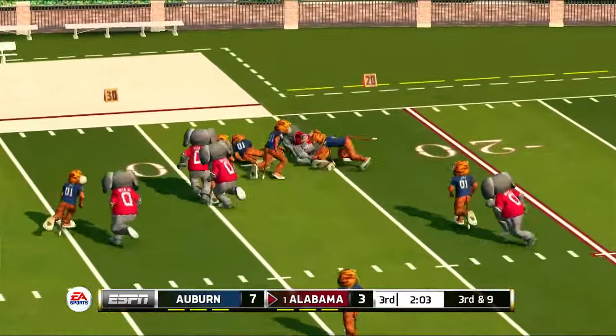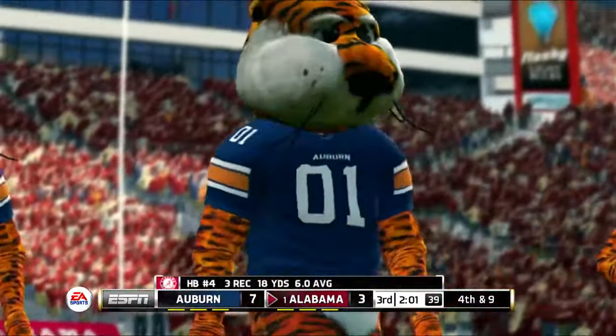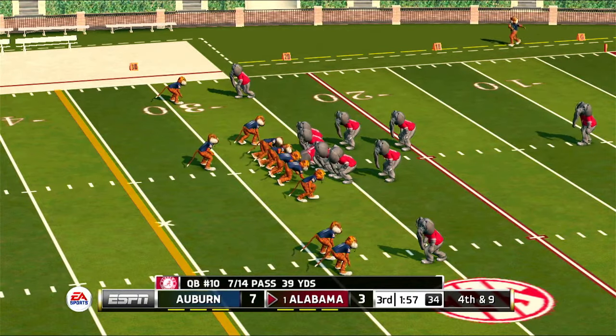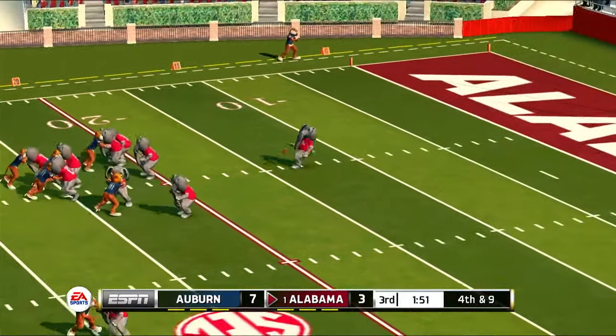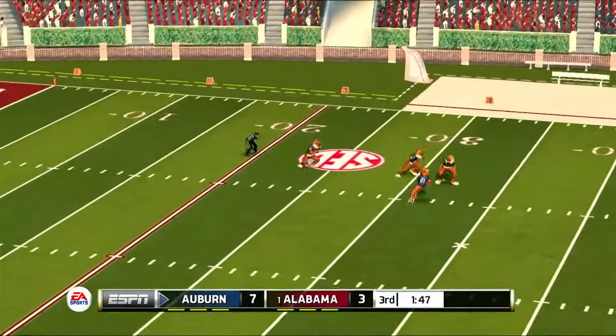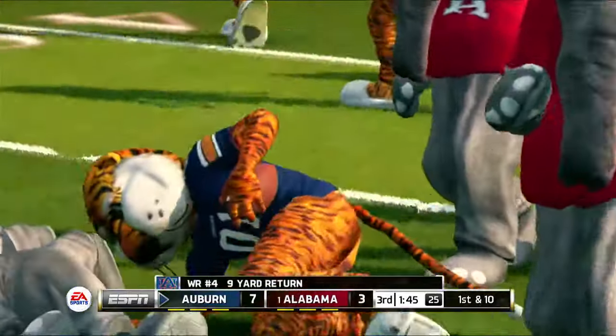Zips it to the back. Brought down at the 26. The D sniffs out the screen pass and holds him to a short gain. Contain, contain, contain. That's the only way you can shut down a guy with 4-2 speed. He gets it away. This is a really nice punt. And he makes it out to about the 34-yard line.